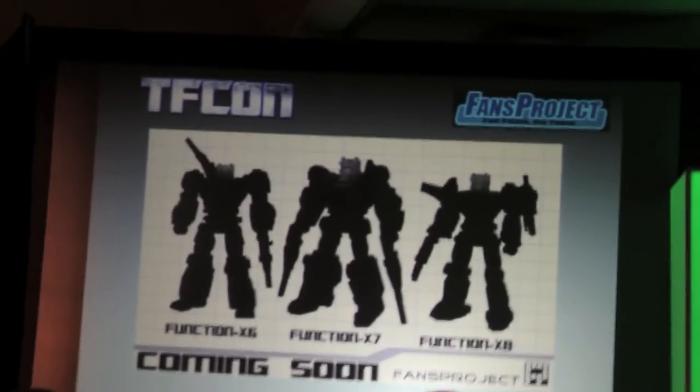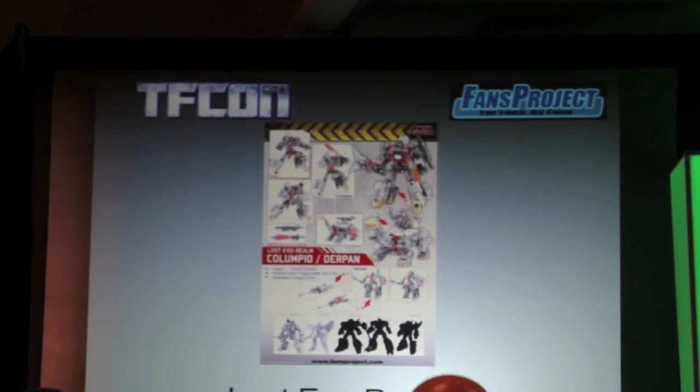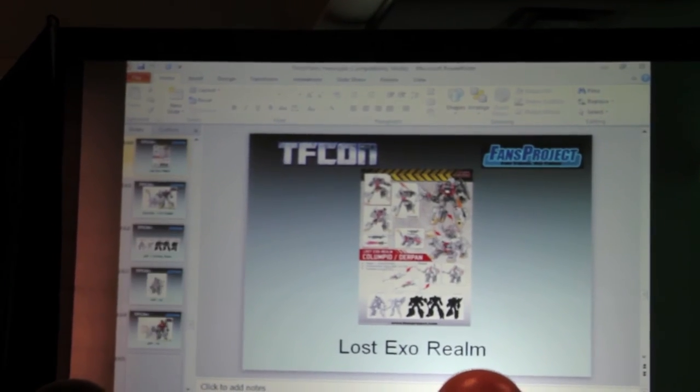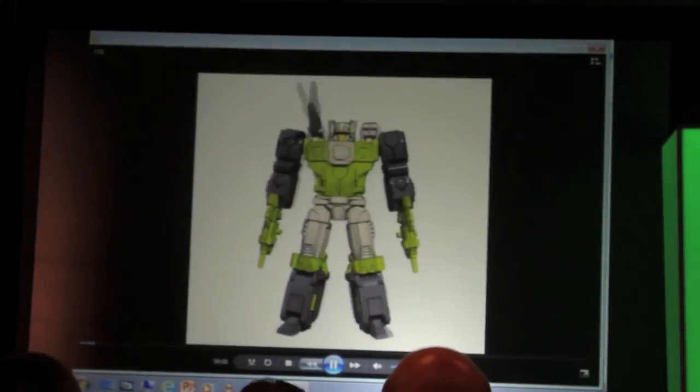And then obviously we saw this teaser recently, Function X6, 7, and 8. Unfortunately, we don't have any pictures, but oh, we have videos.